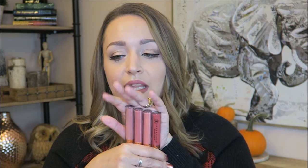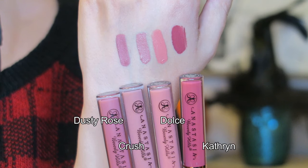Liquid lipstick is not for everybody, but a lot of people love it. Obviously, it's a very trendy thing right now. I do love the Anastasia formula. I think it's a really good formula. It lasts a very long time. I find it to be very comfortable on me. I love the nudes, especially in her collection. This one is not really a nude. It kind of dries a little darker.